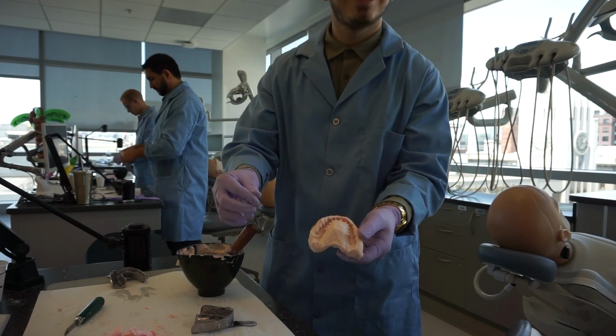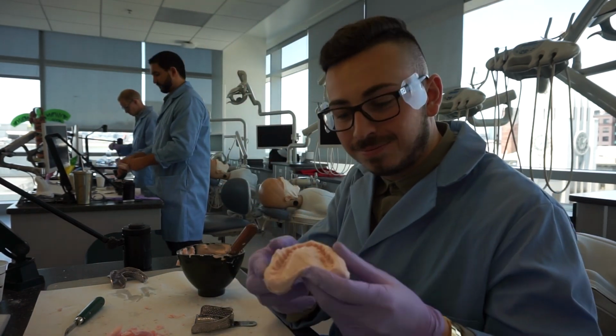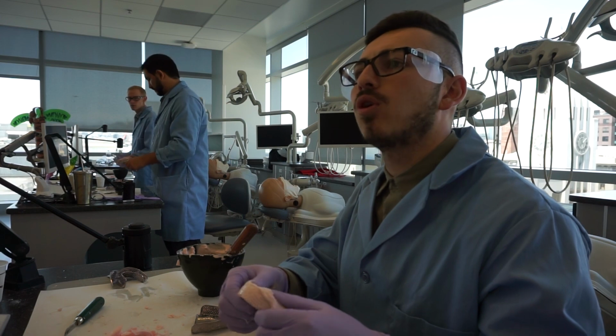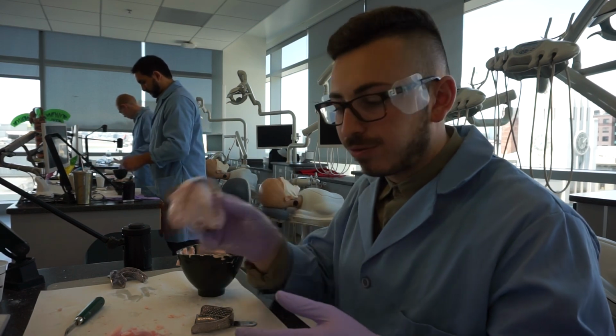Do you think it needs less water? Because I definitely feel like way less water. No, wait, actually more. I needed more water. I thought it was wet, runny. Round four.